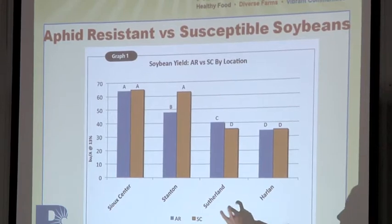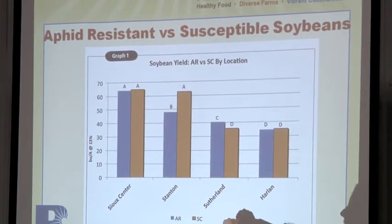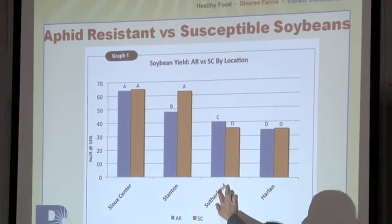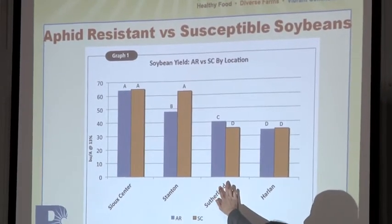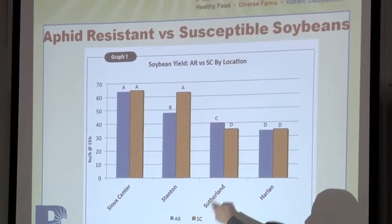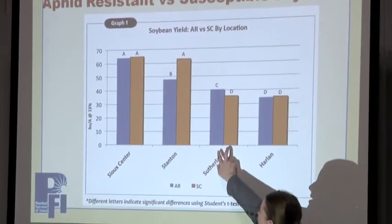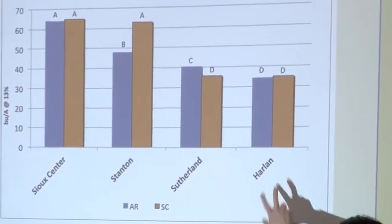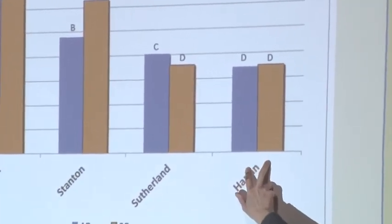And then Sutherland, slight increase in aphid resistant yield compared to susceptible, and this is under aphid pressure on organic, meaning no spray. So under high population, because Paul had high aphid pressure in 2011, the aphid resistant bean did out yield the susceptible. And then in Harland, under no aphid pressure, similar yields.